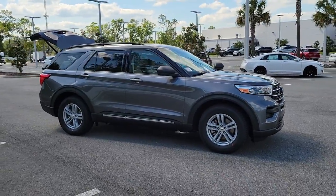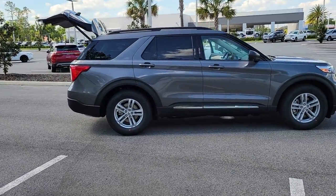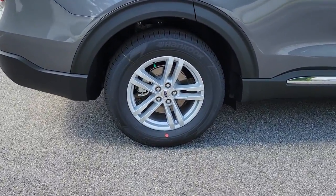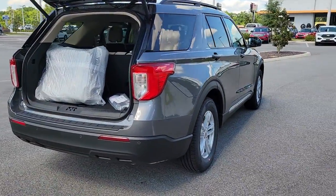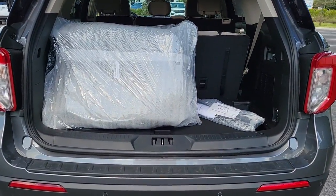Picture yourself in the 2021 Ford Explorer. Here's an Explorer that brings an uncompromising spirit to all your adventures. Behind its commanding stance, you'll find a refined, comfortable driving experience, available options that let you customize technology and capabilities, and rugged midsize SUV versatility.